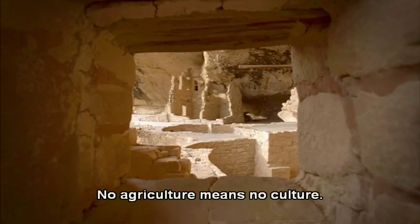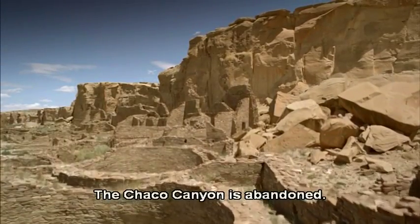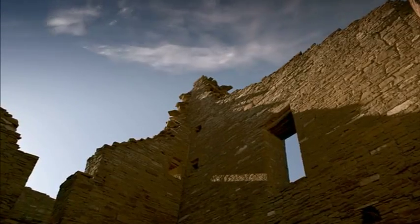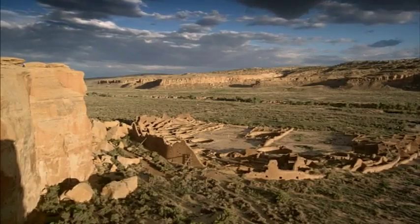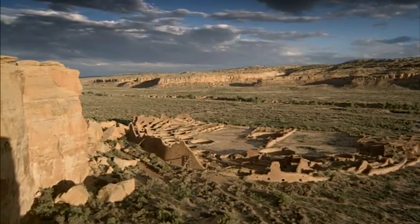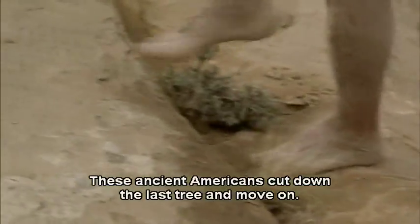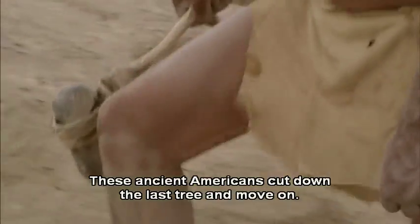No agriculture means no culture. The Chaco Canyon is abandoned. These ancient Americans cut down the last tree and move on.